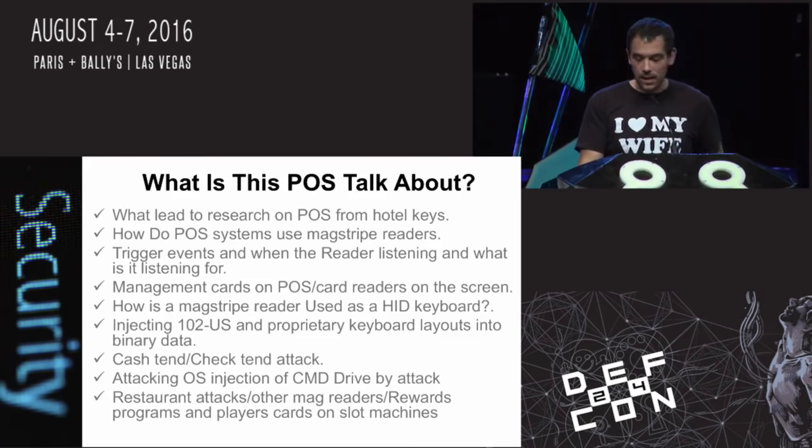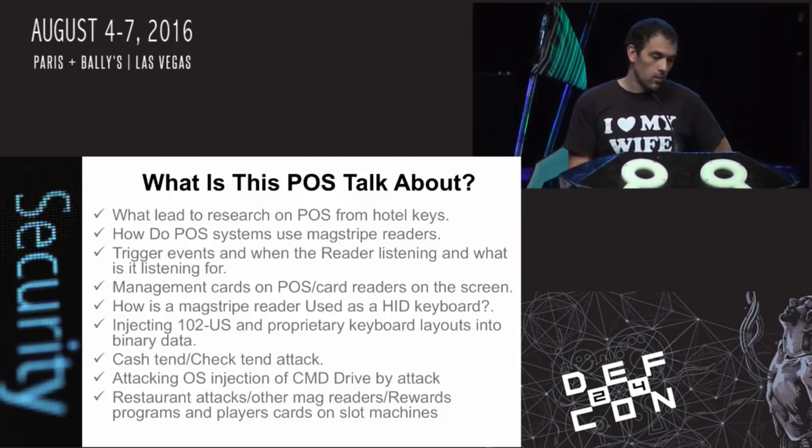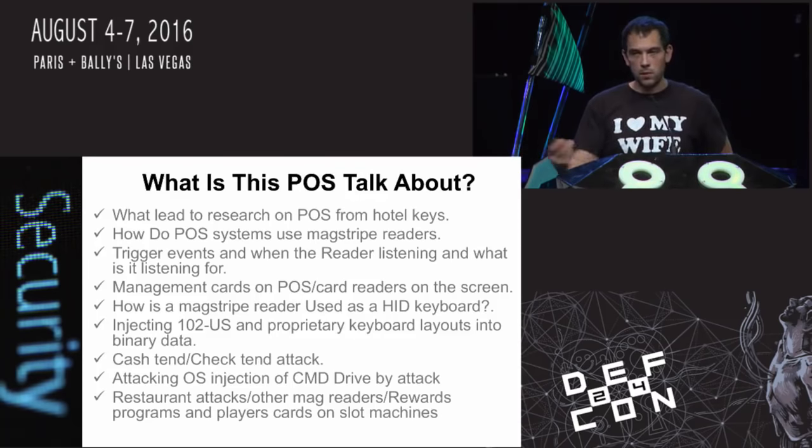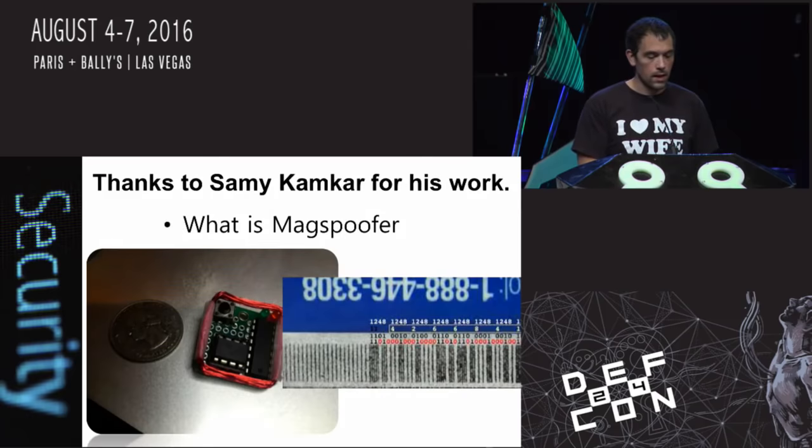And some of the actual restaurant attacks and other mag research, like some of the rewards programs. I wrote one version of it where it cycles through 10 cards. So some of those places where you can collect points, they're onto employees just giving the points to themselves. So it actually cycles through like 10 accounts, and I'll go through that in a little bit here.